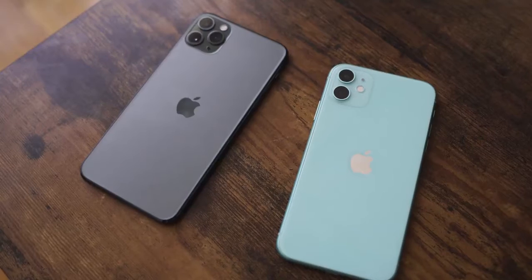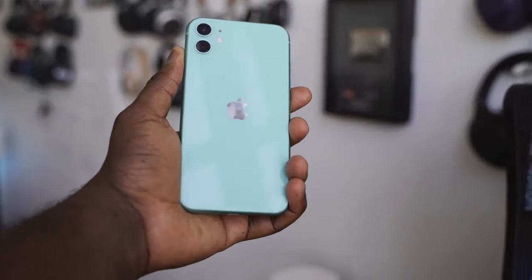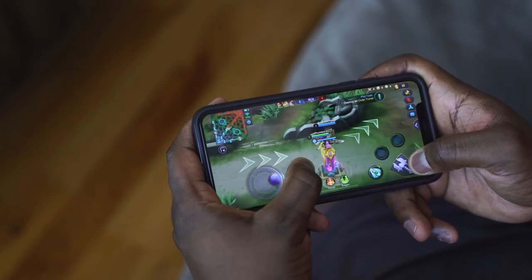Now, speaking of feel and touch at the back, as you notice, the iPhone 11 Pro Max has that matte finish. The iPhone 11 is more shiny. And I've got to say, I'm not a fan of that matte finish when it comes to gaming, which is why, of course, I threw a case on there, and I love the feel of the Spigen cases on these devices. Again, you guys know I like Spigen.